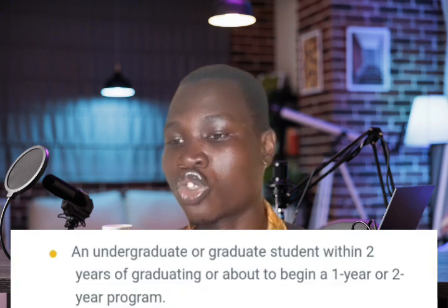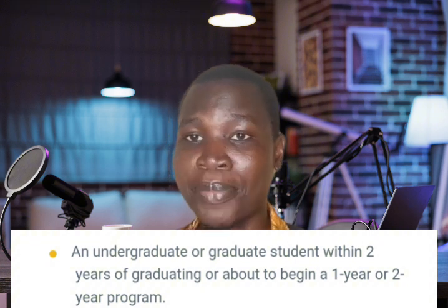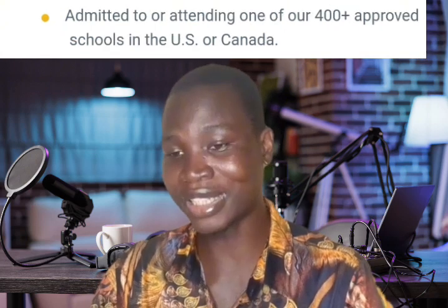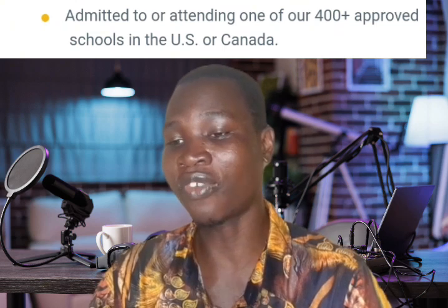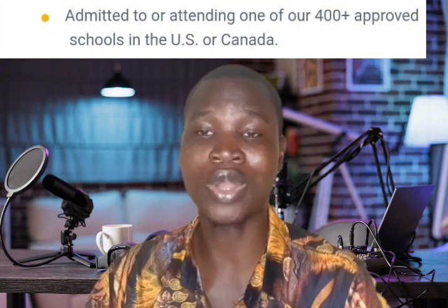If you look at this particular section, you are going to see that you could be eligible if you are an undergraduate or graduate student within 2 years of graduating, or about to begin a 1 year or 2 year program. If you are also an international student who has no citizenship in Canada or the United States, you can also be eligible. If you are admitted or attending one of the 400 plus approved schools in the United States or Canada, you are also eligible.